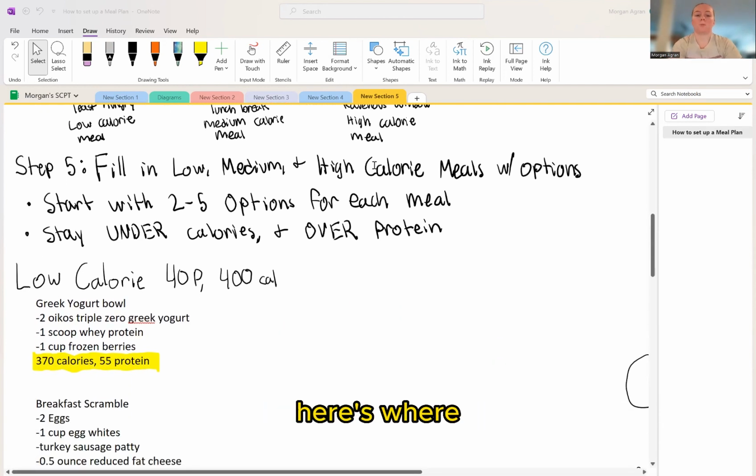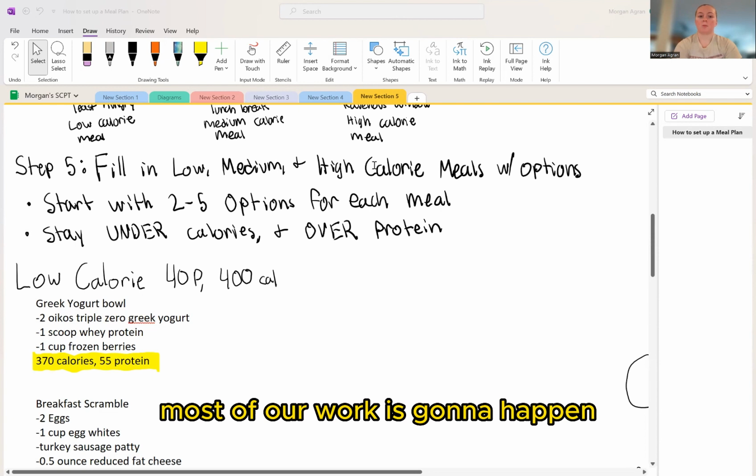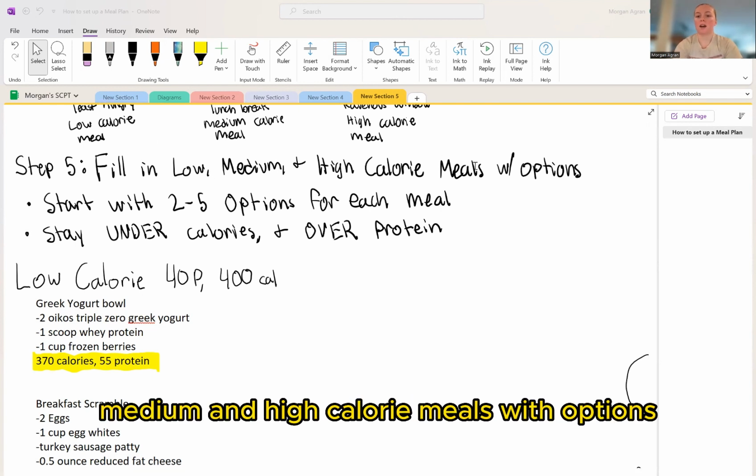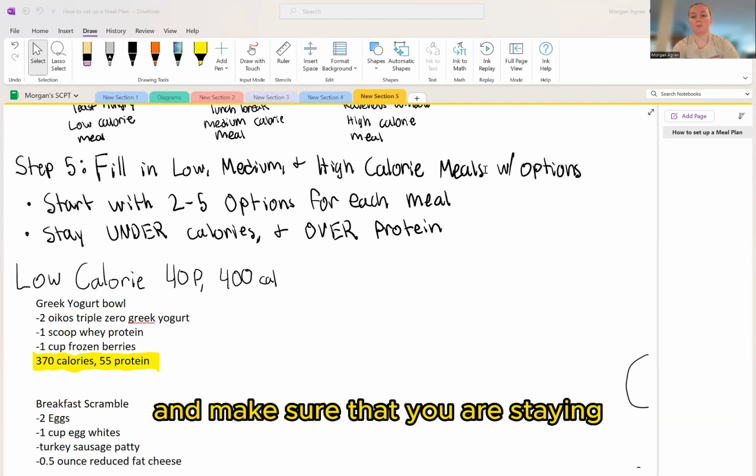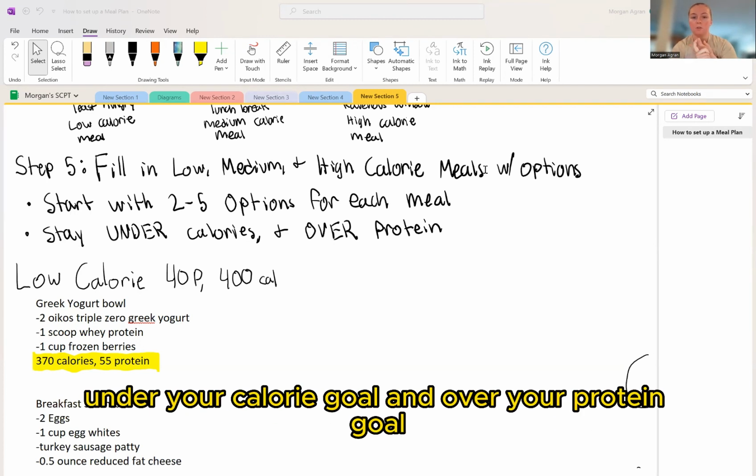Now, the next step, here's where most of our work is going to happen. We're going to fill in low, medium, and high calorie meals with options. You're going to want to start with 2 to 5 options for each meal and make sure that you are staying under your calorie goal and over your protein goal.